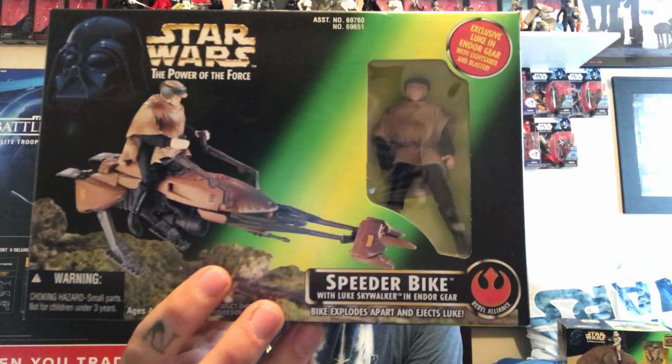So I remember playing with these when I was a kid. And as with most collectors, our moms got rid of our stuff accidentally in a garage sale, and so years later I'm trying to hunt down all the things that I used to play with. So to be able to add Luke and his indoor gear on the speeder bike was super awesome.